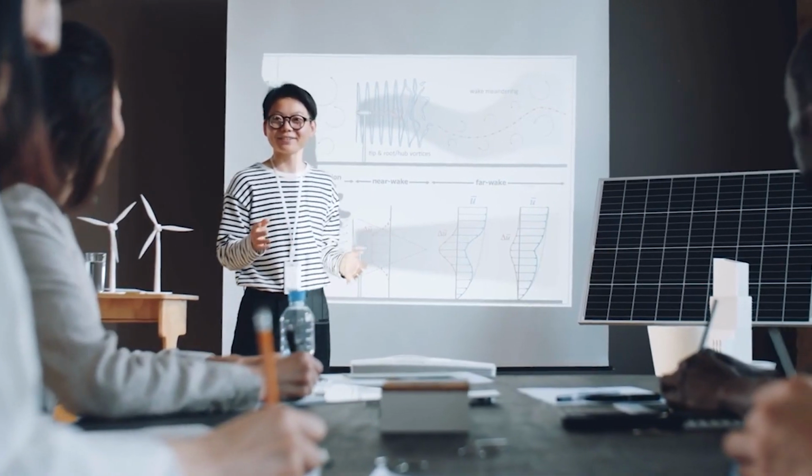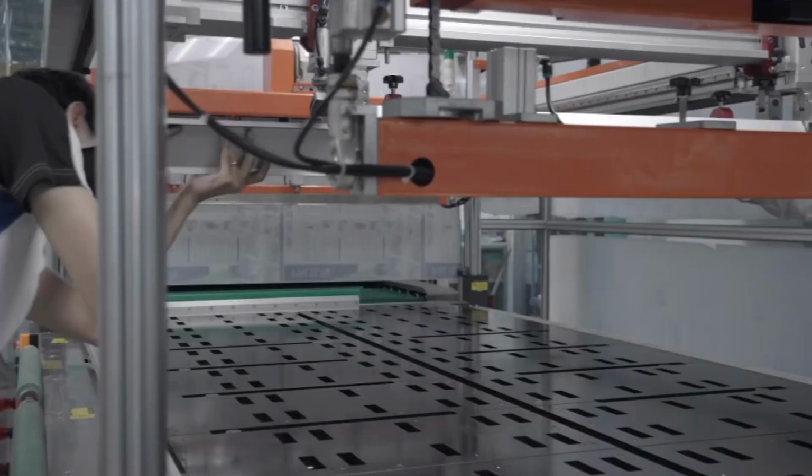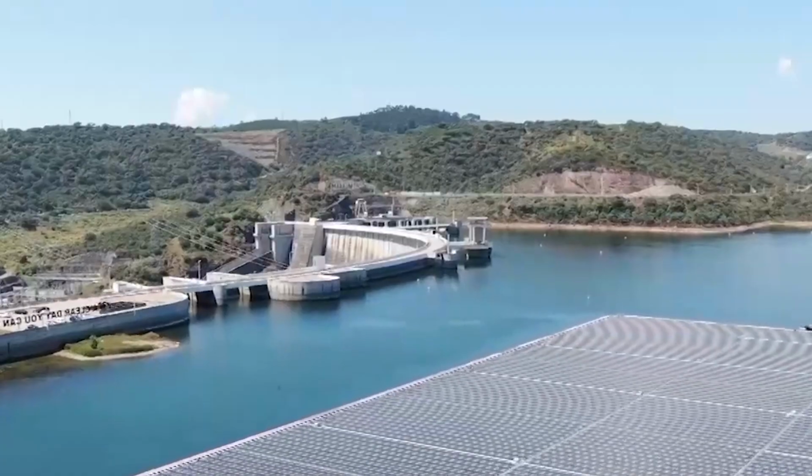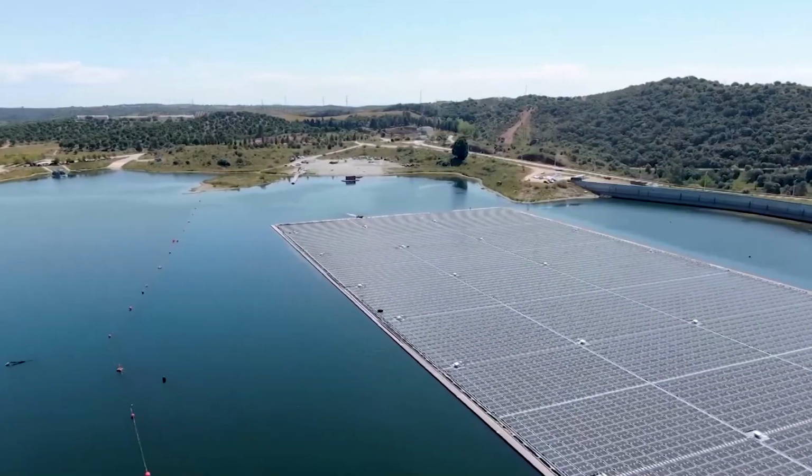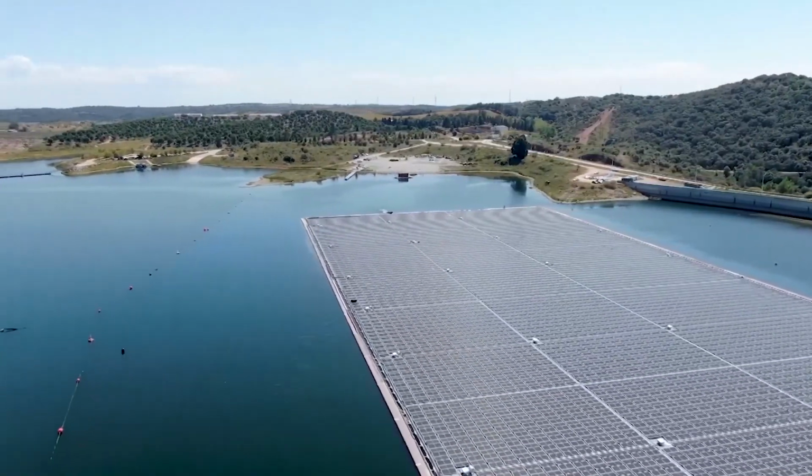Do you know what EDP aims to do? EDP's objective is to obtain 100% of its power from renewable resources by 2023. Isn't it great? Utilizing renewable resources is what the world should do.